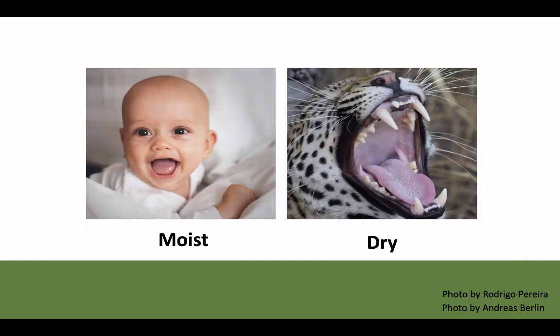Moving back to the mucous membranes, the bright-looking baby on the left has moist mucous membranes. Up close, you could see a pool of saliva under the tongue. The tongue is glistening. It's actually fairly difficult to find a picture of dry mucous membranes on the internet, but this large cat here suffices, and you can see that the tongue is completely coated and the entire mouth is dry. That would receive 2 points on that particular scale.